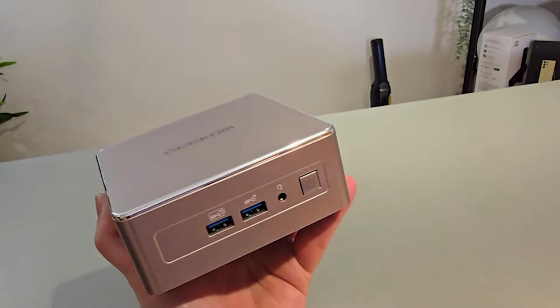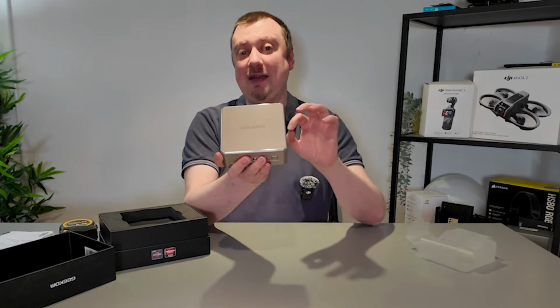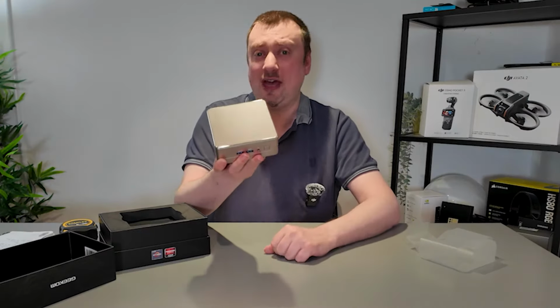So being a mini PC, this doesn't have a discrete graphics card. It does use the integrated AMD Radeon Vega 8 graphics. So it's not going to be the best for high-end gaming. That's not the intention here. But for a little bit of light gaming, this will handle that absolutely fine.